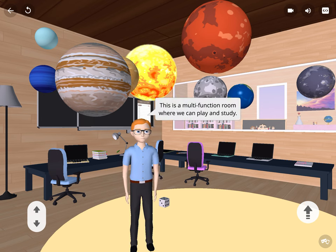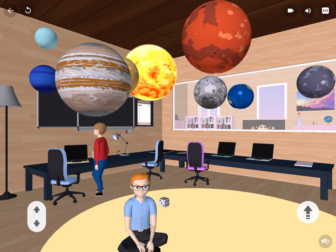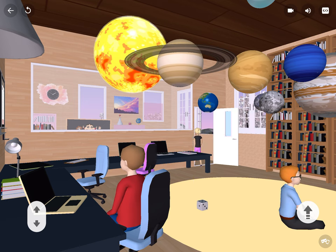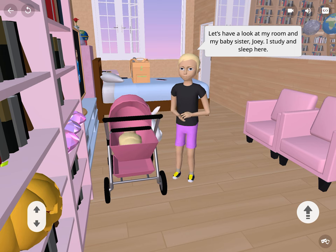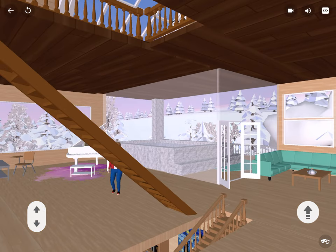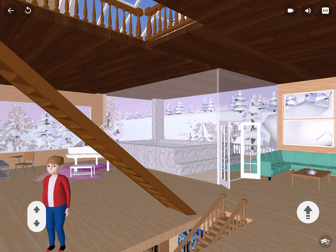This is a multifunction room where we can play and study. We share this room with one another. Let's have a look at my room and my baby sister Joey. I study and sleep here. We spend our leisure time here.